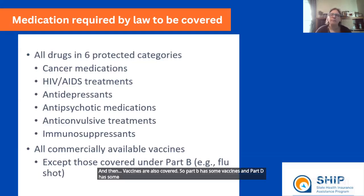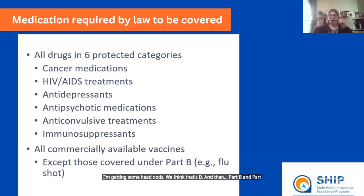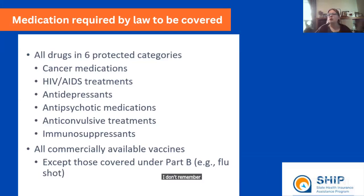Part B has some vaccines and Part D has some vaccines. So Part B, if memory serves me, is flu, pneumonia, COVID, and RSV, I believe. No, RSV might be D. I'm getting some head nods. We think that's D. And then Part B and Part D also both cover tetanus shots. One will cover it if it's just a normal routine update, and the other will cover it if it's an urgent situation. I don't remember which is which, but tetanus shots are covered.